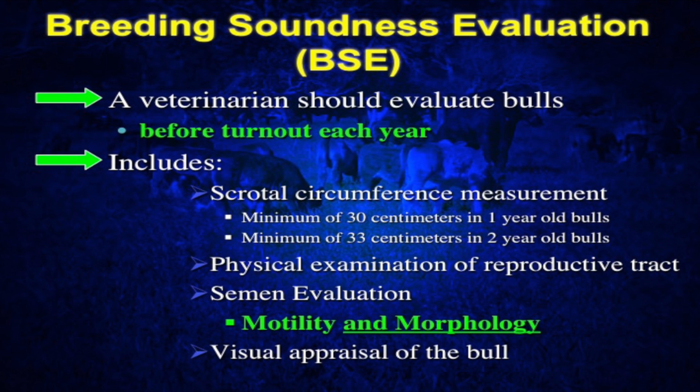We talked about the physical exam of the reproductive tract: the external, the testicles, as well as the sheath. Then the veterinarian will go in and palpate those accessory glands to make sure there are no problems, infections, or enlargements there. They will take a collection of semen, either by manual stimulation by palpating that bull, or by an electroejaculator, where they will stimulate that bull to provide an ejaculate of semen.